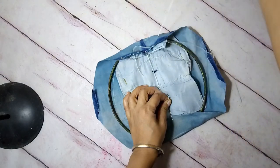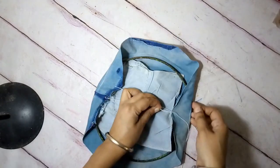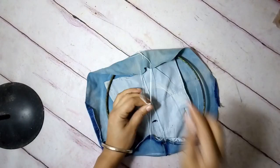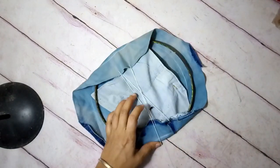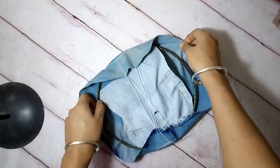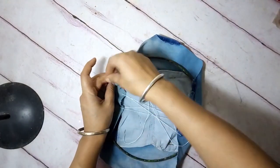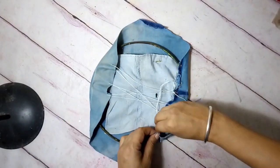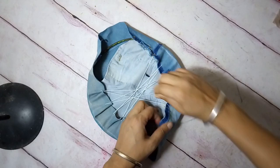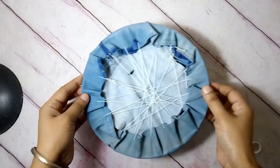I went about 1 inch on the other side, and I'm going to pull it again. And 1 inch on this side. Continuously keeping the tension and at the same time keeping the hoop in place. I'll tie this later. I'll finish these ends first. Now this back side is secured.